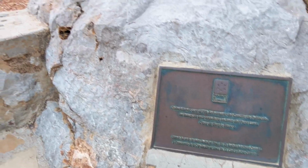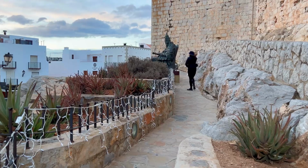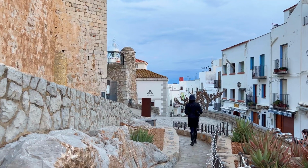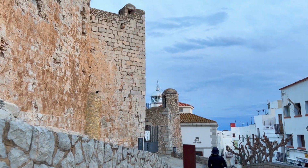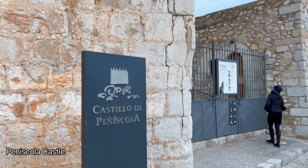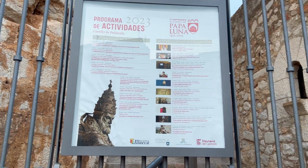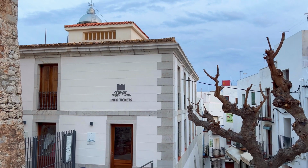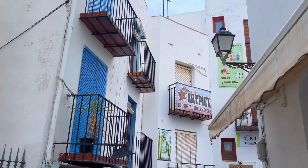The castle itself is a majestic fortress that has guarded this coast for centuries. And as we approach, you can see why it's often referred to as the Gibraltar of Valencia, with its strategic location and commanding views. Inside the castle, you can feel the weight of history in every stone. The labyrinthine corridors, defensive walls, and ancient chambers offer a glimpse into the daily life of medieval times.